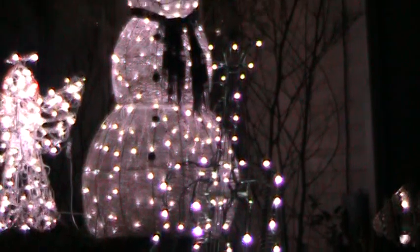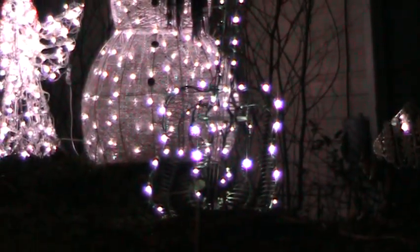Behind that particular item is a guitar that was given to me by the boys at the dump. And my wife put lights on that particular guitar. You can probably see it maybe better from an angle, I don't know.